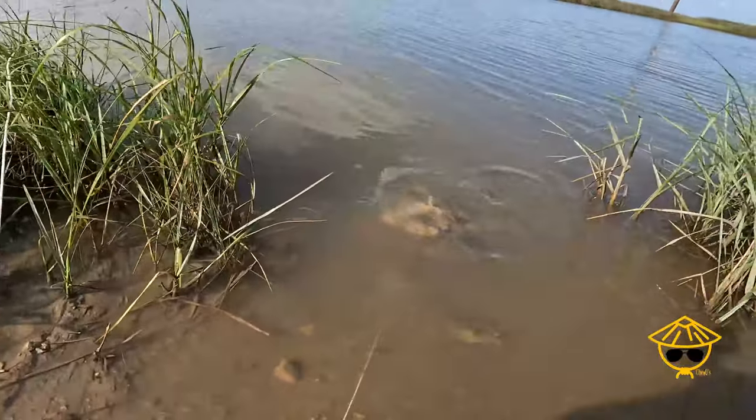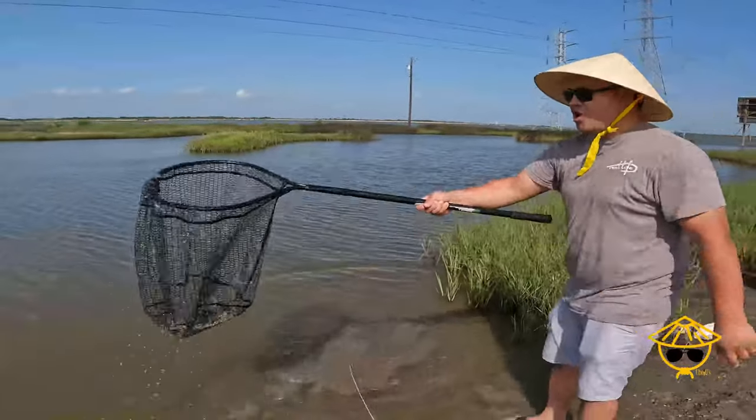Let's go catch us some blue crabs and see my favorite way to cook these guys for a quick bite.